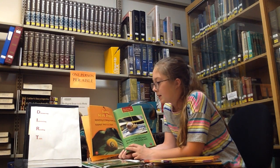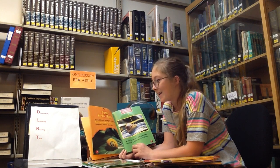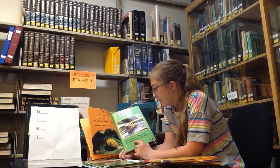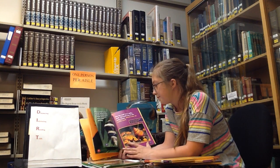Something is hiding in this shell. Can you guess what it is? Surprise! This is a snail. Snails have soft, slimy bodies. On their backs are hard shells.